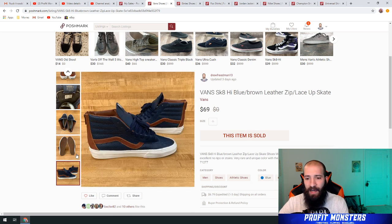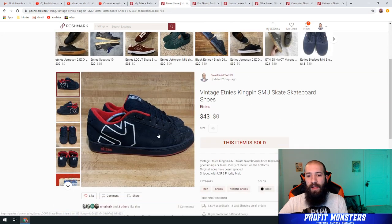I couldn't find any comps on them, so I just listed them really high, and sure enough, they sold. So sometimes if you don't know what to price it at, price it high and slowly lower, but I didn't even have to lower.